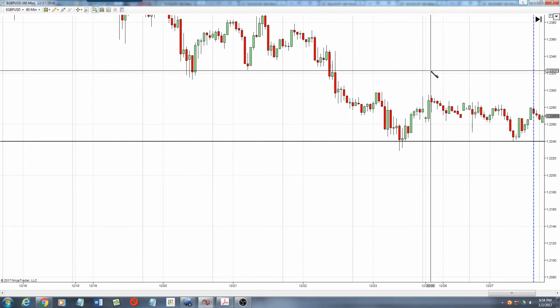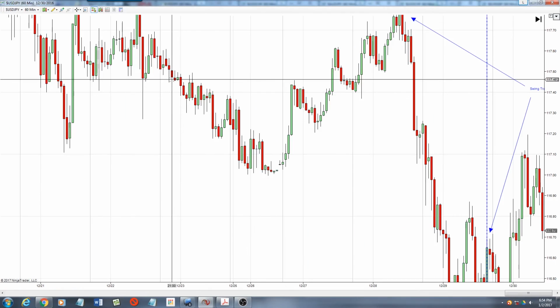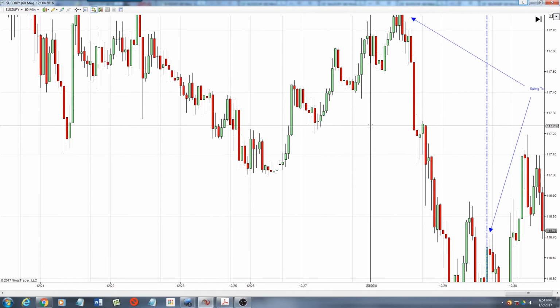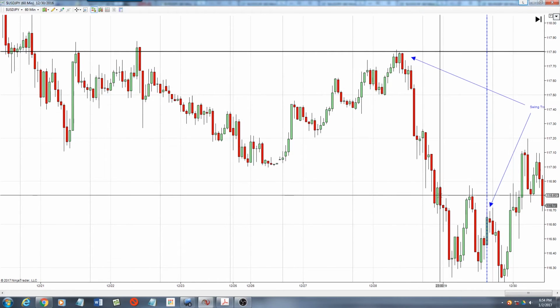Okay, next trade we have is USD JPY. This was our other swing trade. So this one here, swing signal set up for fading the 117.80 level. It tagged this perfectly, dropped quickly, and we basically captured 40 on that trade.